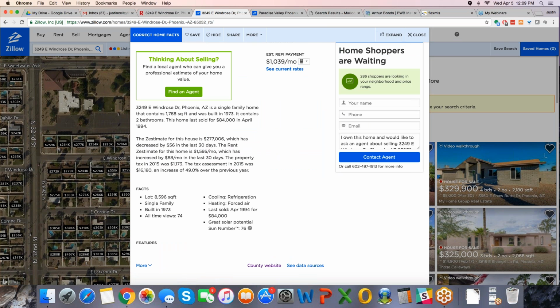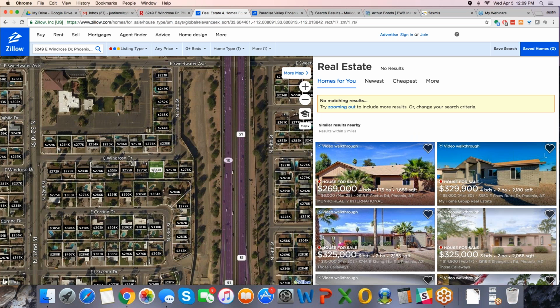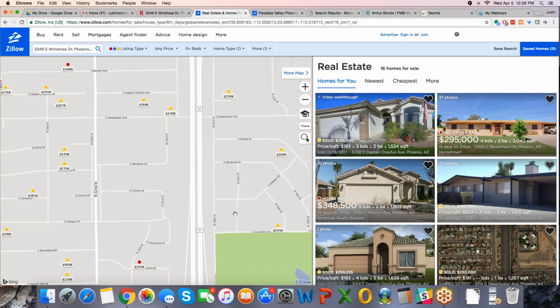And so if I close this, you'll see the properties right here, right? So if I go out on the map, you have a bunch of different properties here, right? So I'm going to start looking at different properties, ones that have been sold, ones that are active, square feet. I want certain square feet, right? So that's going to be really important if you're going to be looking for a specific property.